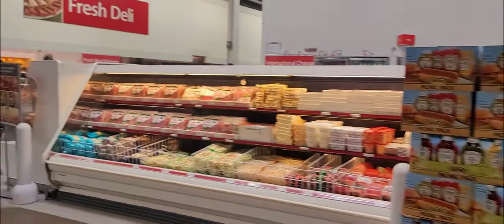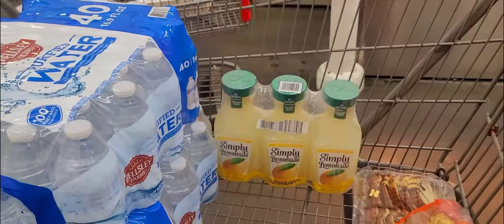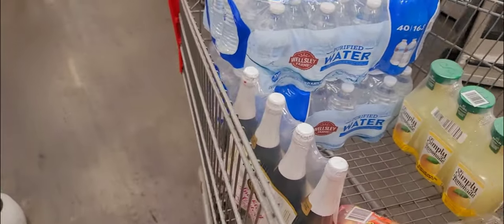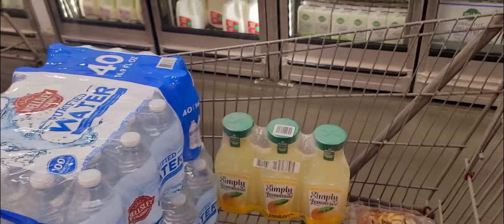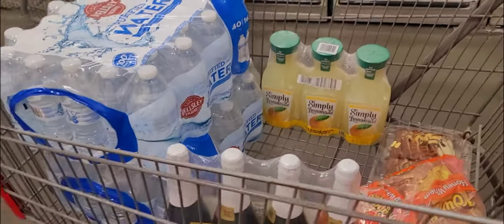So we're going over to the egg section. Okay guys, so Bobby just picked up a three pack of Simply Lemonade, his favorite drink. But of course we water it down when we drink it because it has a lot of sugar in it. So I always water it down when we pour it in the glass, or sometimes I'll mix it with some fruit or something else just to enhance the taste.